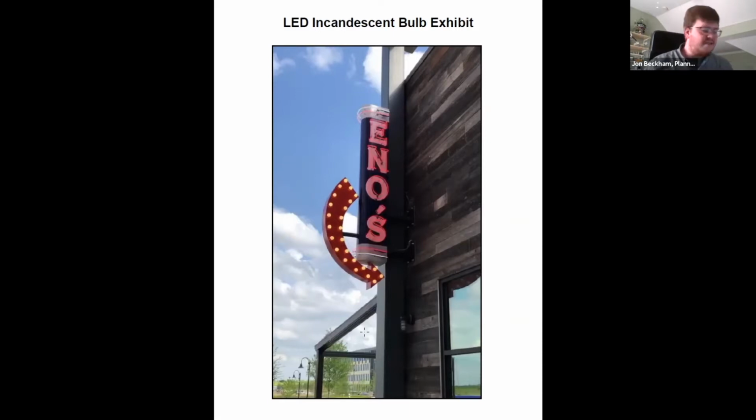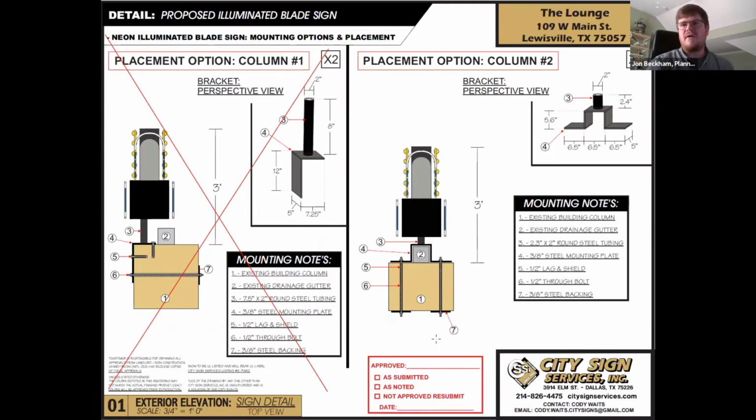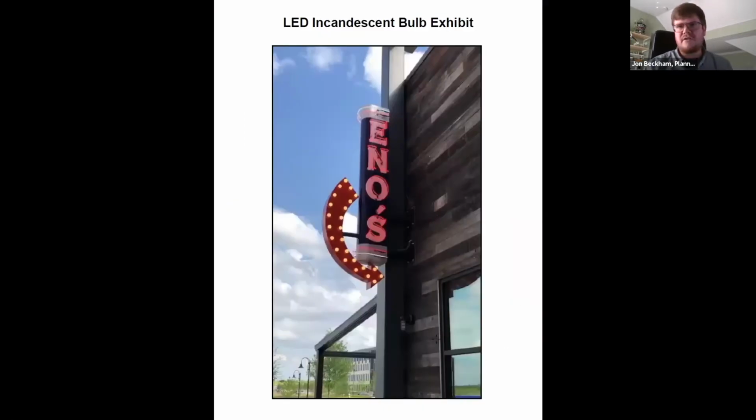Everything else regarding the sign, the size, the height, and the material requirements, all meet the Old Town Sign Code as proposed. And I know the sign contractor just joined the meeting as well. So if you have any questions about the sign itself or these bulbs or anything of that nature, I'm sure he's available for questions. And John, would you stop sharing your screen for the discussion portion?